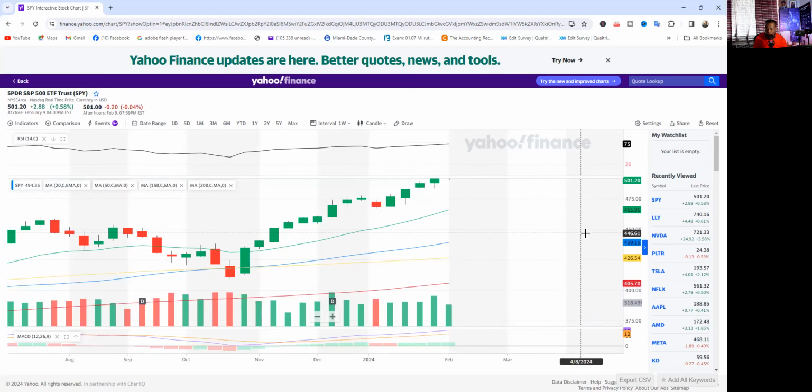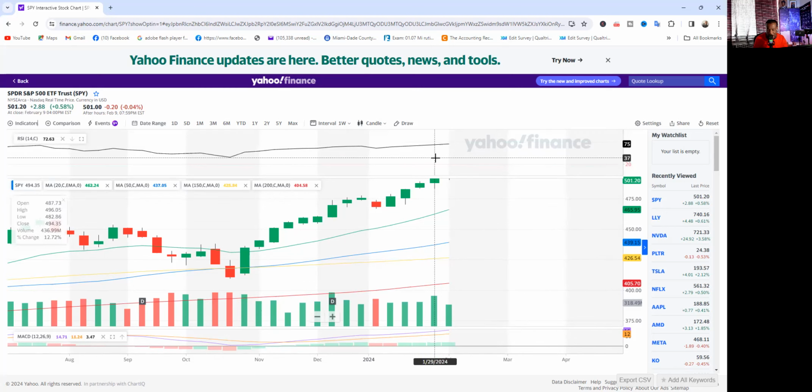Whenever RSI is above 80, that means the stock is overbought. And this is not what we see there. Stock hasn't been overbought yet because RSI is just 75. You can see the number here, 75. So it's still in a good range, meaning stock is good.